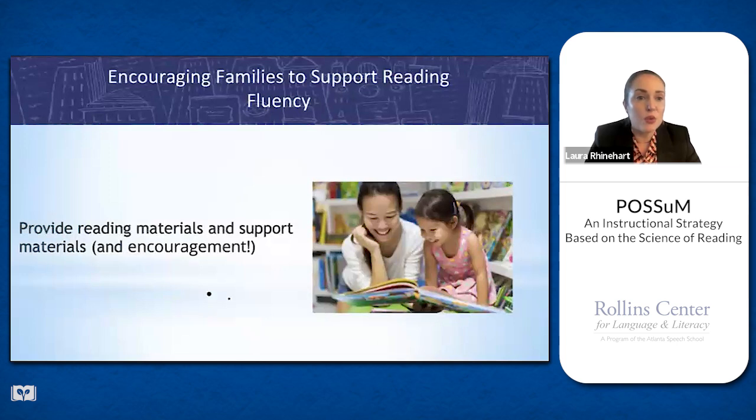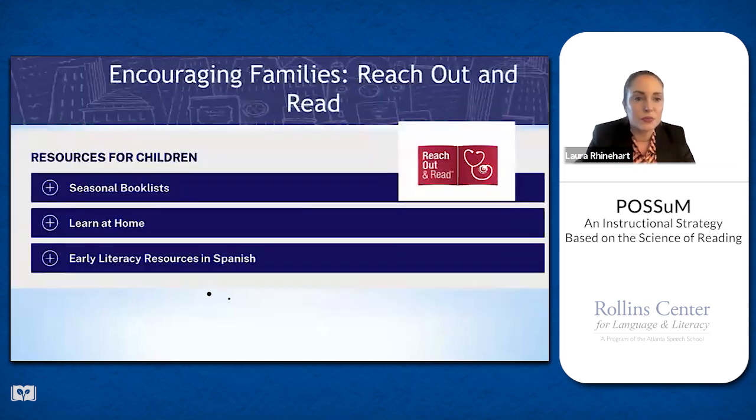But a lot of parents don't know where to start, or they don't have the materials. They're not provided to them. So I want to provide some examples of some free materials, and they also need a lot of encouragement. So I want to encourage you to encourage your students' families to read at home.